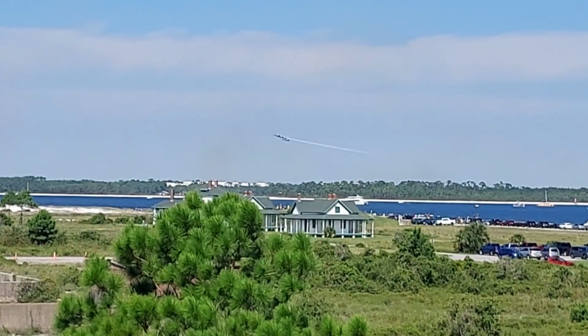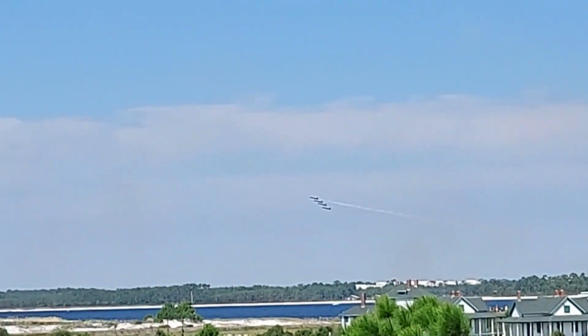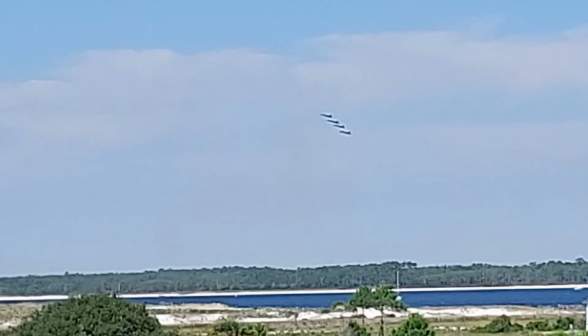One of the maneuvers is called the sneak pass when they approach the center of the show area or the enemy. You don't hear them coming up, which makes them especially difficult to photograph.